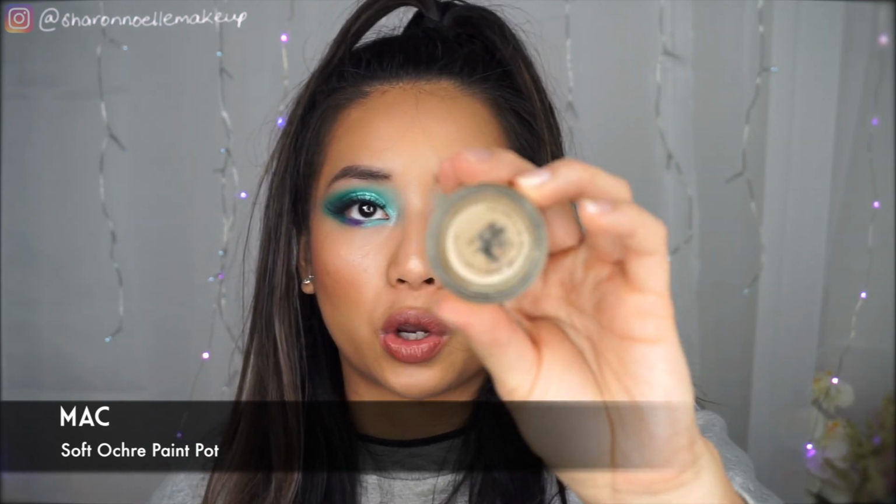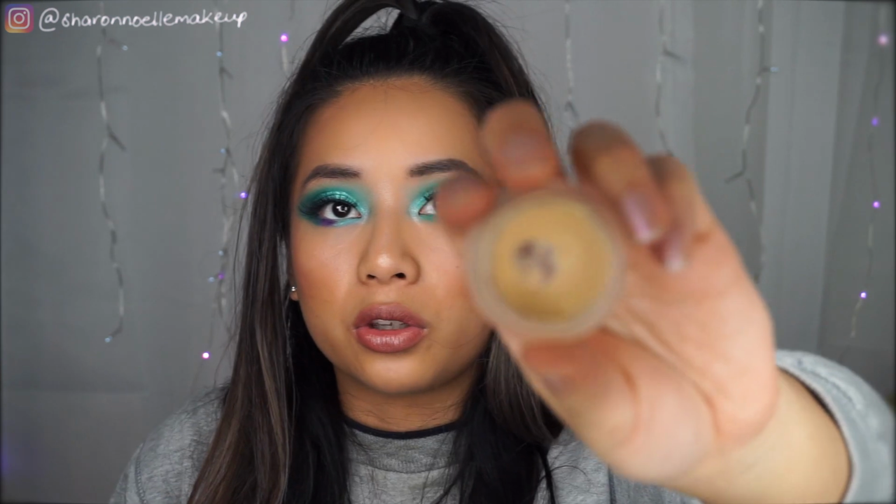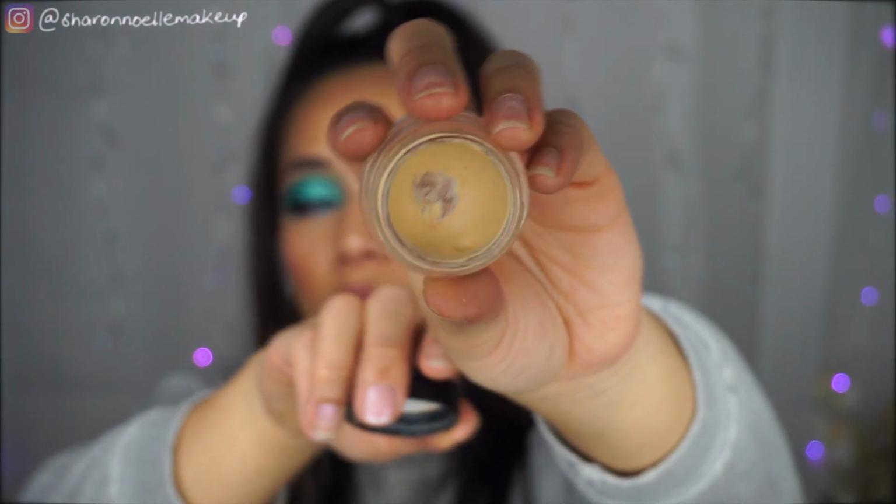Oh, so this is another random thing I have. This is a MAC Soft Ochre paint pot. Now I used to use this as an eye primer, and you can see that I've hit pan on it and I've almost finished it up. I bought this a few years ago when I first went to MAC, but I stopped using it as an eye primer because I found it to be quite drying, and it would make my eyes patchy, which is why I've started using concealers on my eyes as a primer.